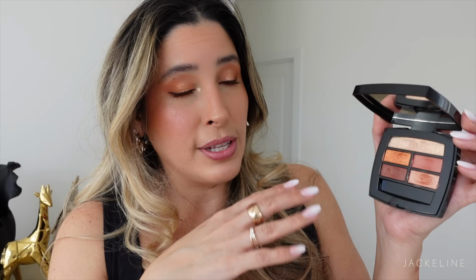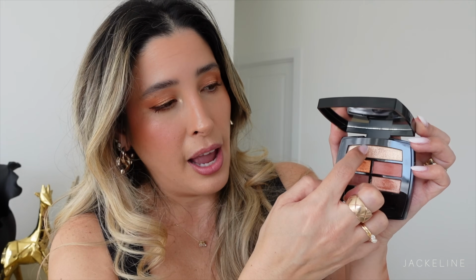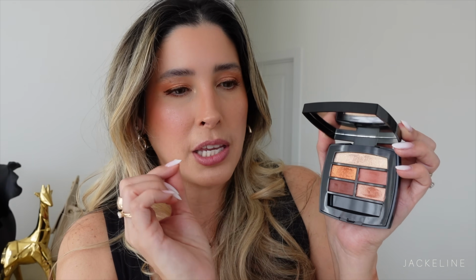Now, you don't have to use all the shades to achieve an eyeshadow look from this palette or any palette. If you want something that is not too coppery, I will say you can go with this shade and this shade, or even the matte shades alone and this shade. You can neglect this shade if you want to, even this shade, if you want to stay more into the terracotta, and then this has more of a pink hue.